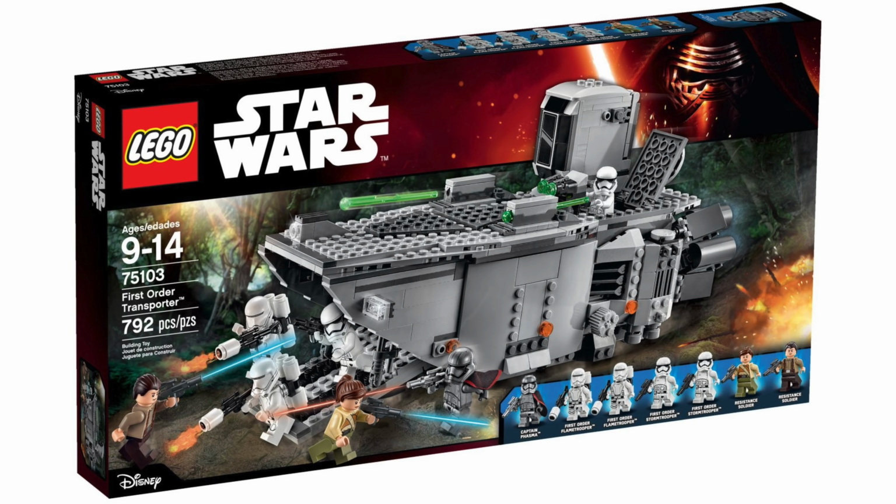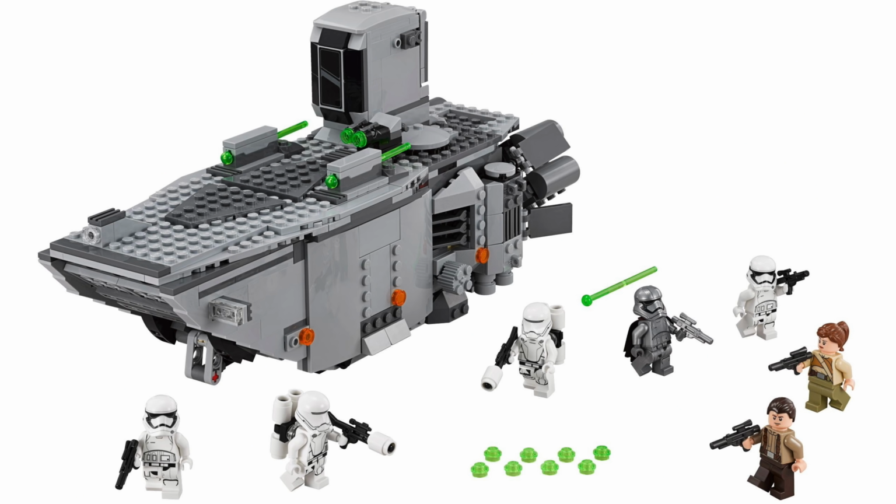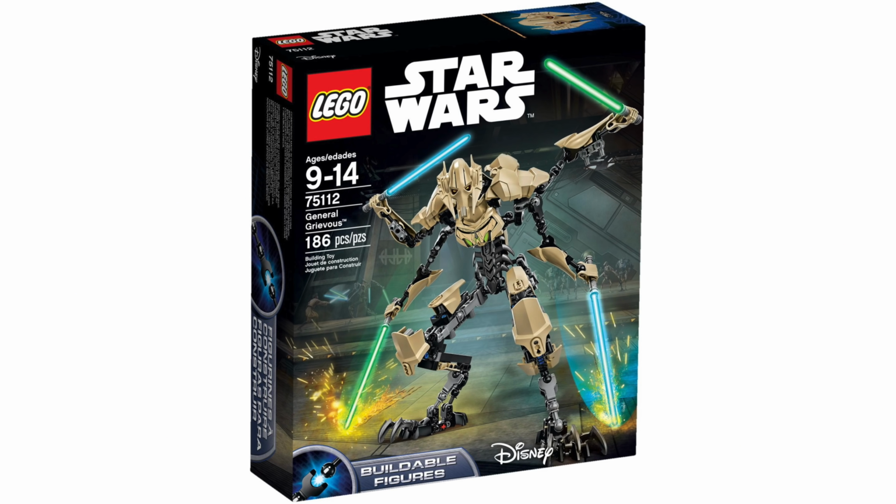Honorable mentions for 2015. Of the Force Awakens sets, I really enjoyed the First Order Transporter. Maybe I'm just a sucker for that type of D-Day landing ship, but I really enjoyed this set. I got a couple actually when it first came out.